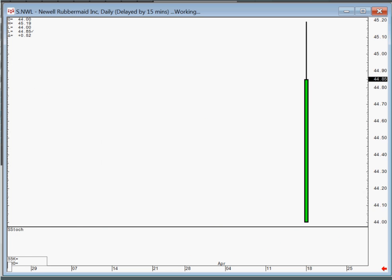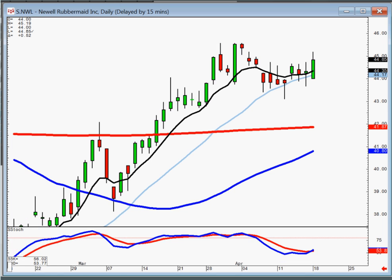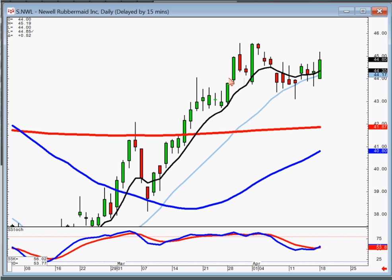Newell Rubbermaid, kind of a nice little J-hook pattern setting up. And why do we know it's a J-hook pattern? Because when they pulled it back, it was indecisive. There's your inverted hammer. There's your hammer, bullish confirmation. Now you've got a left-right combo, and we know what the results of a left-right combo is. A positive trading makes that a very high probability trade, and we can see what type of pattern is setting up. So this one you definitely want to be buying on positive trading, and all you do is use the T-line as your stop.